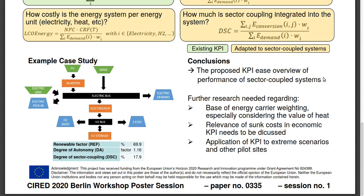And then, of course, we also have to develop our KPI further and apply them to other sites and also extreme scenarios.